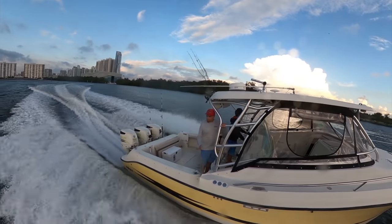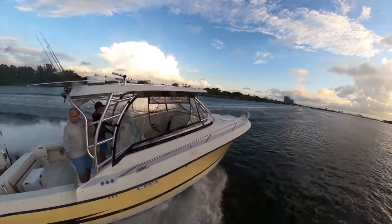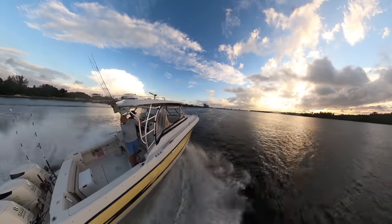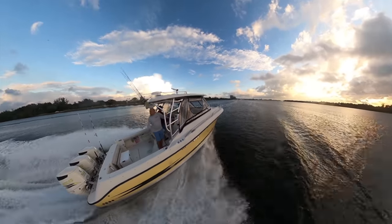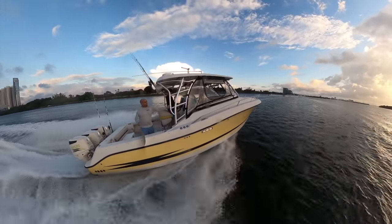Been using the island hopper so much that I completely forgot how good it felt to be on the hydro sport by its size, room, stability, and definitely the comfort. And also it cruises about the same speed, 35 miles an hour.